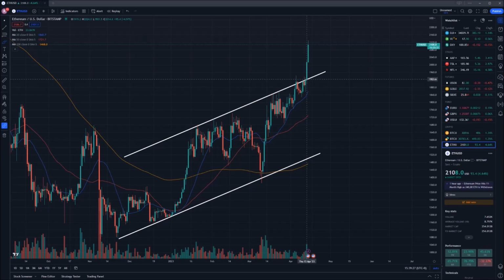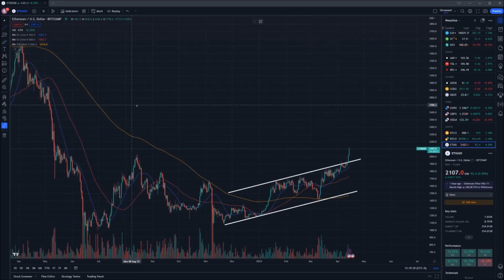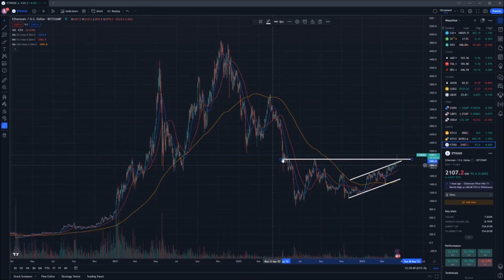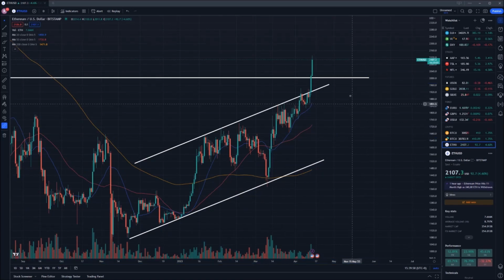of resistance, which was sitting at about $1,900, sorry, and $20, and we have now managed to exceed that $2,000 mark. And that $2,000 mark was very important for a number of reasons. First and foremost, it is a major point of horizontal resistance. As you can see right here, it has been, as we zoom out, a major point of price action historically for us. Of course, as well, it is a psychological barrier to get past.